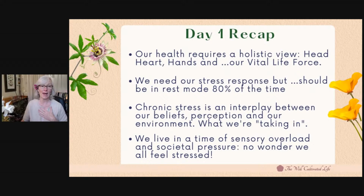That is a really important piece to look at in a holistic view. We also talked about how this fight or flight stress response, we actually need that, if an emergency situation comes up. But we should be in rest mode about 80% of the time. So if you're curious about that, stop yourself throughout the day. How am I feeling right now? Am I feeling in a tense mode, or am I feeling more relaxed?